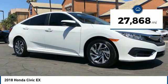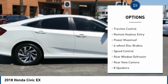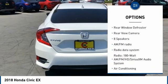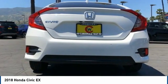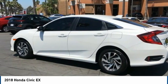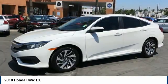Here are some of this vehicle's great options: electronic stability control, alloy wheels, brake assist, traction control, remote keyless entry, power moonroof, four-wheel disc brakes, speed control, rear window defroster, rear view camera. If affordable style and reliability are what you're looking for, this vehicle couldn't be more perfect. Drive it today.